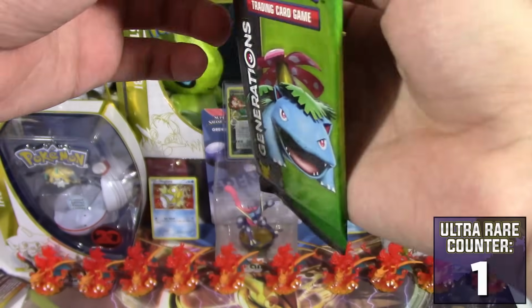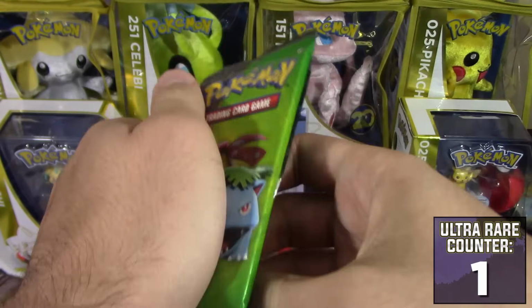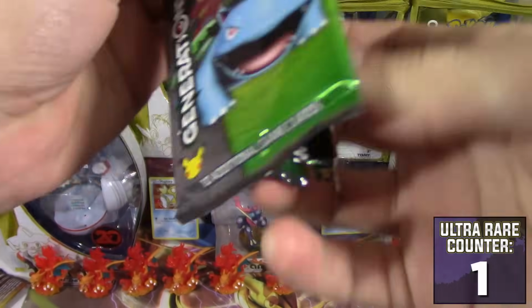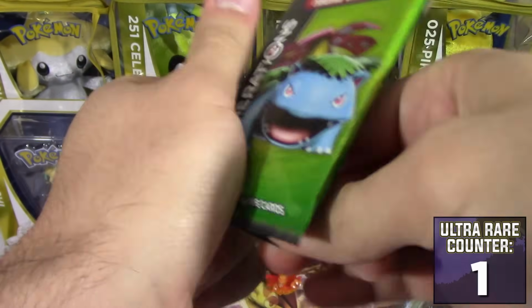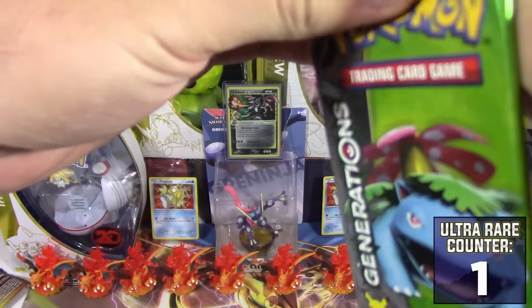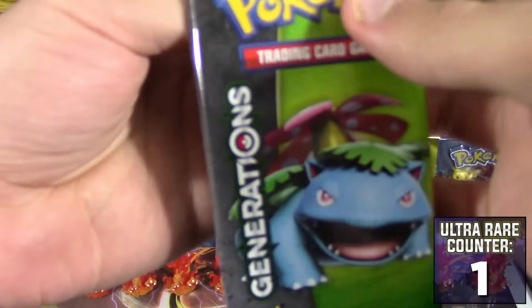Hopefully this booster box, so to speak, will give us the same ratio that we've been getting of 1 ultra rare in every 2 packs. So far, 1 out of 2. Hopefully, yeah. And it wouldn't be a Pokemon Evolutionaries TCG opening unless N struggles to open up at least 1 pack on camera.